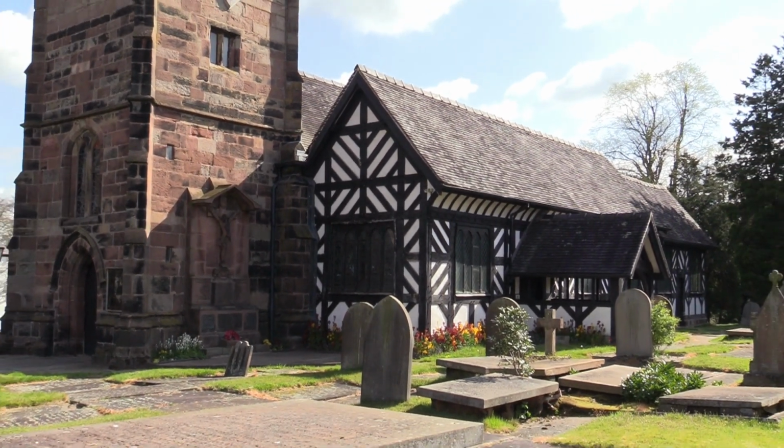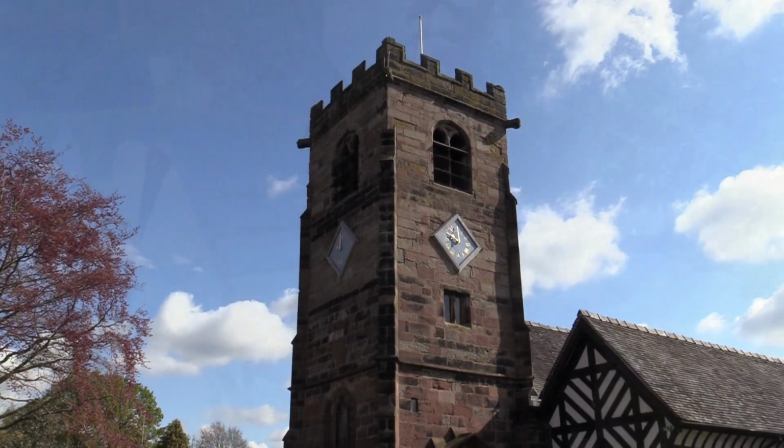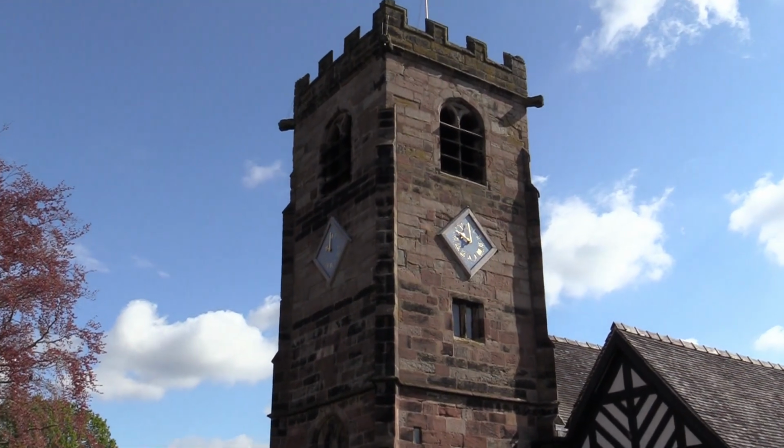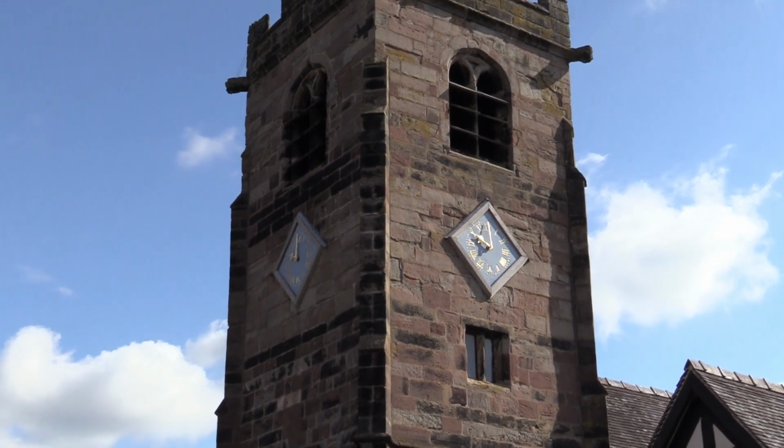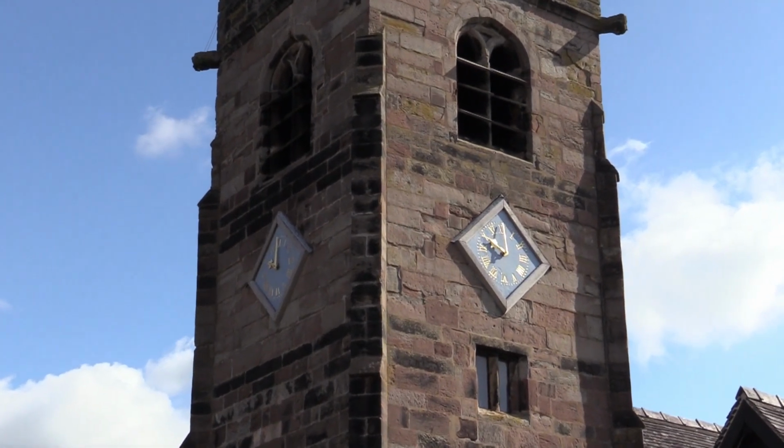Lower Peover stands approximately 6 miles east of Northwich and 4 miles south of Knutsford. A popular destination for locals and tourists, Lower Peover is like taking a walk back in time. By the 16th century, this small church had increased vastly in size, measuring 80 feet east to west and 40 feet wide.